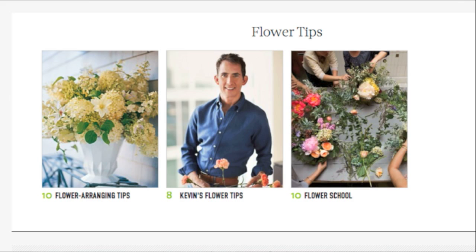So we are taking these from an article on MarthaStewart.com that was written by a man named Kevin, and he is presented with zero context. So we don't know who Kevin is, but we have to assume that he is some sort of assistant. Well, we came to the party for Martha, but we're going home with Kevin.